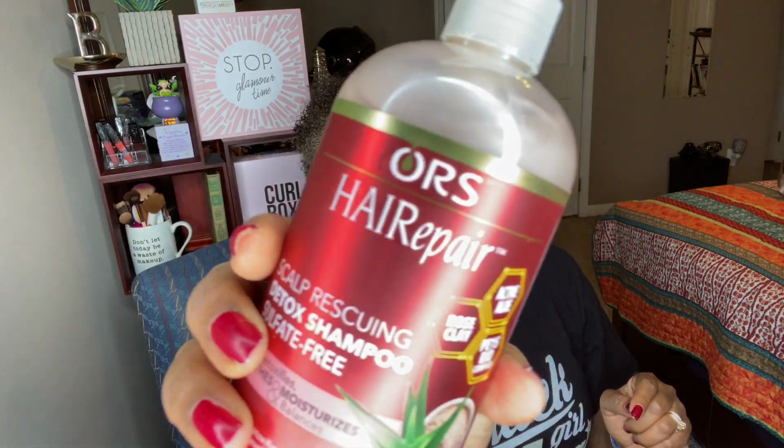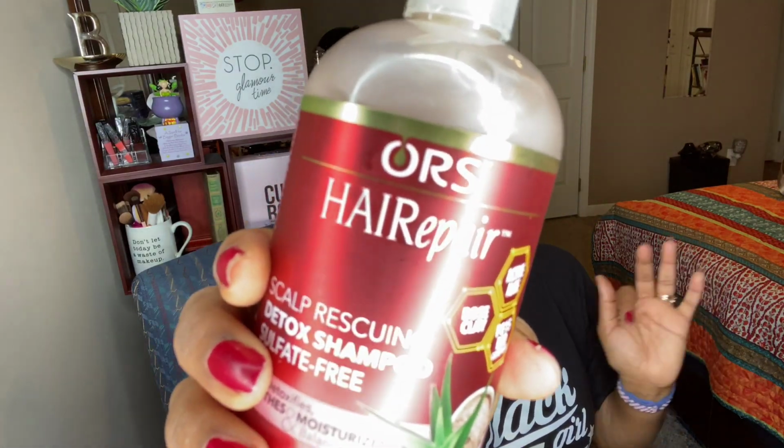So let's get back to the Curlbox June 2020 box. Yes, the featured product is ORS, and it is the hair repair line. This is the Scalp Rescuing Detox Shampoo. Sulfate free. I really need this because clarifying shampoos and detox shampoos will help me get back to the gray, because I couldn't get all the rinse off. So I'm so glad to have this shampoo.